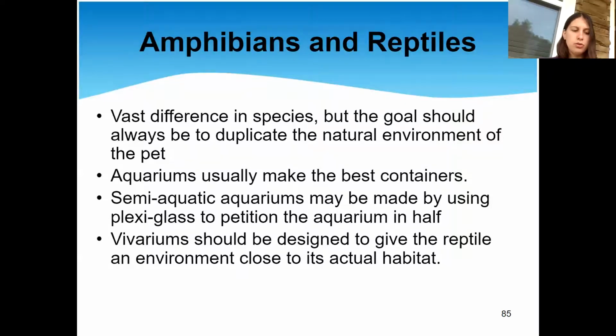So when it comes to taking care of these animals as pets, there's huge differences between the species, but the goal should always be for you to give them an environment that is as close to what they would have in the wild as possible. We already talked about snakes and how if they don't have that environment that allows them to not be stressed out, they're not going to live.